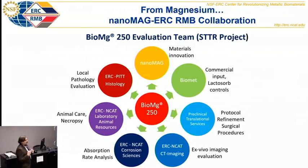So that we talk about collaboration. This collaboration started, I think, back in 2011, 2012. But this Nanomag is a company out of Michigan that makes magnesium products, a special extruding machine, and they're interested in the biomaterials market. So they contacted ERCRMB, and we created this team over the years.